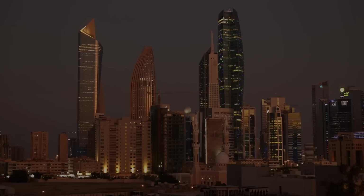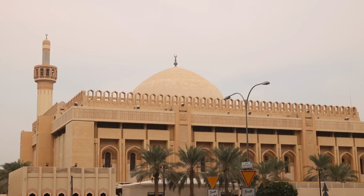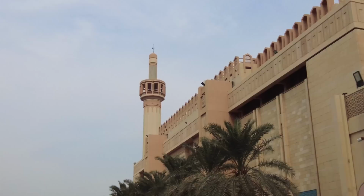Good morning guys, it's my second day here in Kuwait City, and I'm gonna start by heading to the Grand Mosque of Kuwait. It's actually just a couple blocks from my hotel, so it won't be far, and I want to check that out, and then I want to head in a slightly different direction than I did yesterday and see a different part of Kuwait City. So let's start by heading to the mosque.